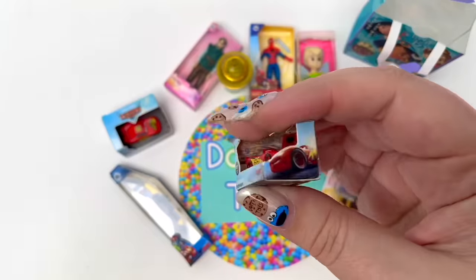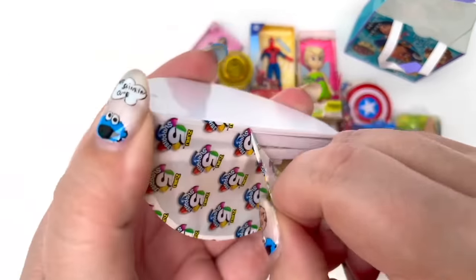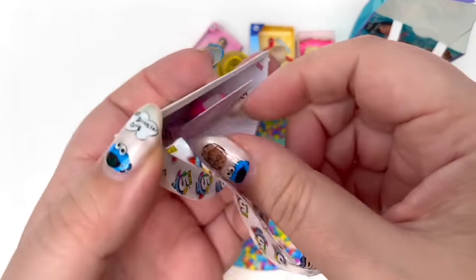So we have our first repeat of the day. We have another Lightning McQueen. And we have one of the shelves. I already have both of the shelves, so I'm not gonna put it together. All right, slice number, oh my goodness.